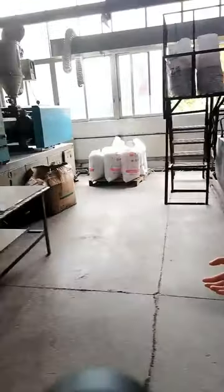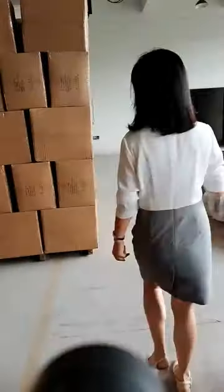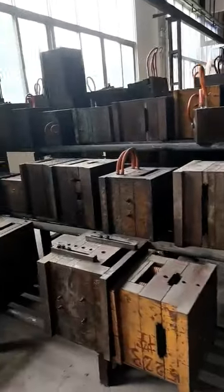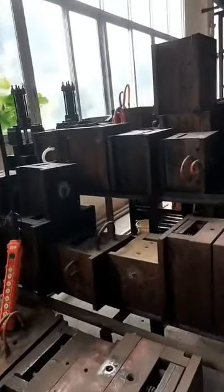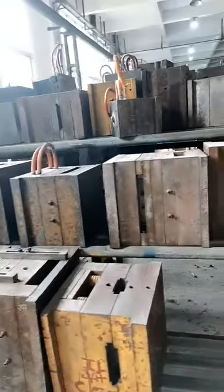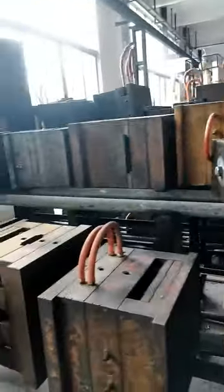Please follow us, because this is the plastic injection workshop. Here you can see we have many moldings. They are plastic moldings for many different items, because we have different size bowls. Some bowls are round, some rectangular, and we also have a cat food scoop, a cat tree, and even some bird toys. Okay, water and food dispenser. This is the plastic injection workshop.